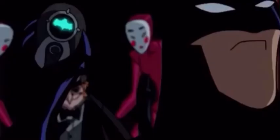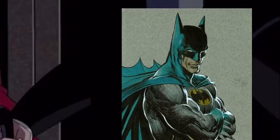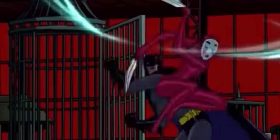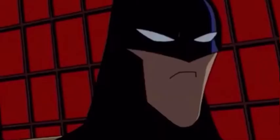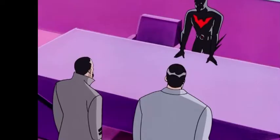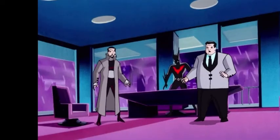So, getting into the next suit I have on my list for number 4, I'm going to say it is the 70s Batman, more specifically, Neal Adams Batman. Neal Adams and Denny O'Neil basically defined that era of DC Comics, and specifically with Batman, they brought him back to his more darker detective roots, and it really shows in the art. I just love the suit in general, from the gray and blue to the bat oval, and even the belt looks cool to me. And this suit and the artwork it comes from really does stand the test of time.